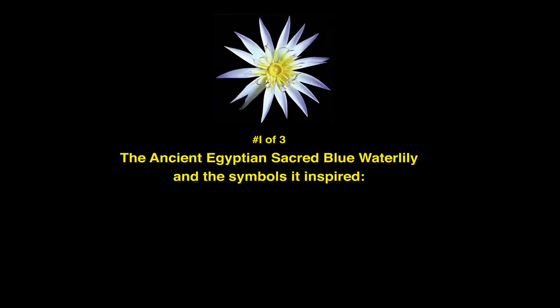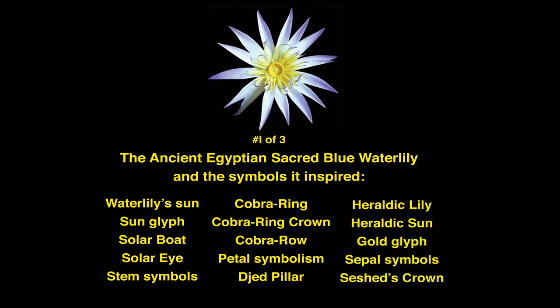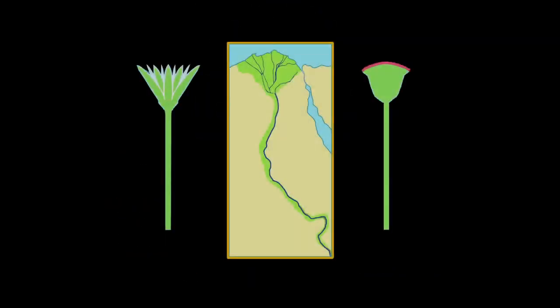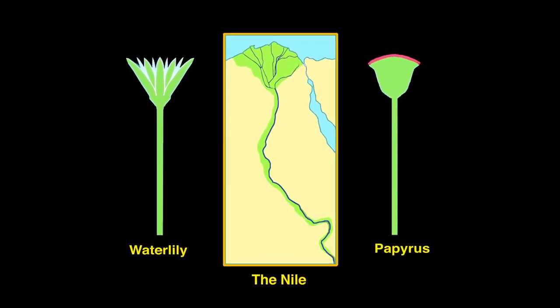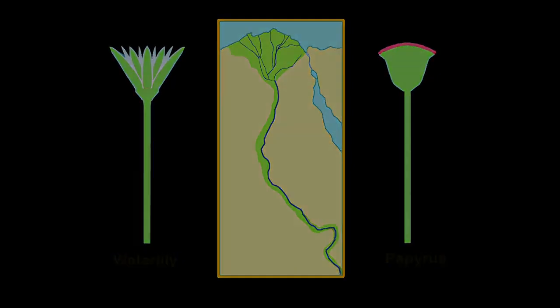Here is a list of the blue water lily-based symbols identified in this video, including the water lily's sun, solar boat, and solar eye. Ancient Egyptians believed that things that resembled each other were related. They were clues left by the gods to help people understand reality.